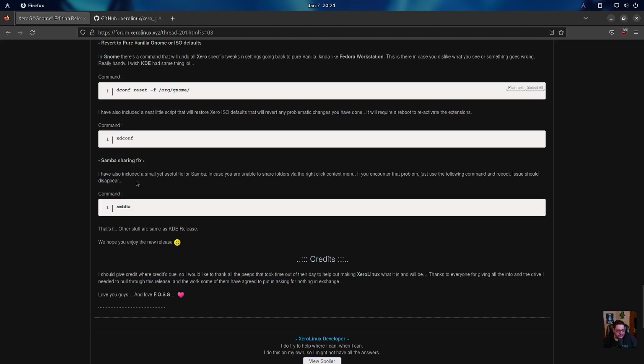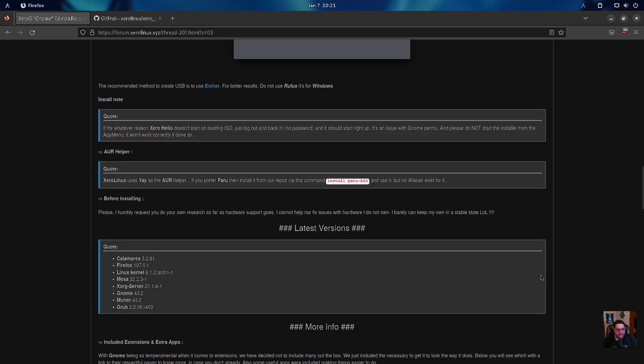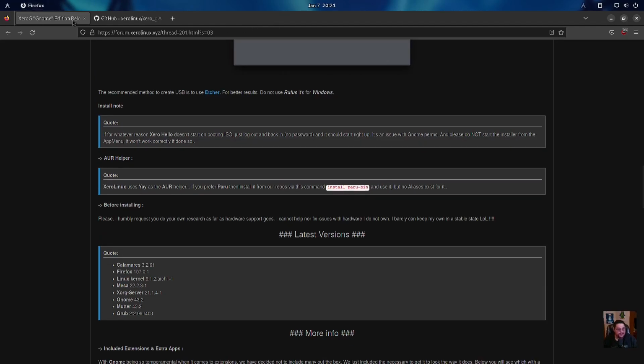They also included a nice little script for Samba fix, and it's simply SMB fix. So that's a command you could run for that. Once again, if you forget these or you missed them, you can find them on their forum page.